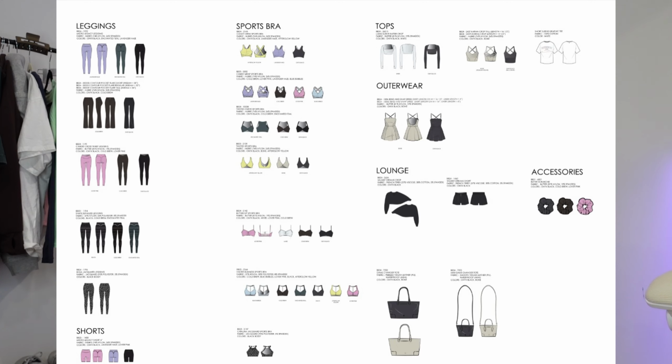So starting out, here's the entire PDF line sheet for you guys to see everything that is dropping. Some bras aren't coming in every color, which is really upsetting to me. There were a few bras that I would have loved to see in this afterglow yellow color. I love this color. I think it is so pretty and it can go so well with so many different colors of pants. So I love it.